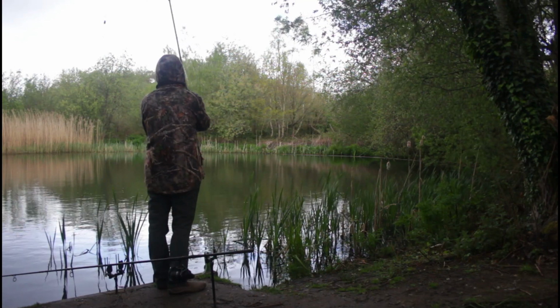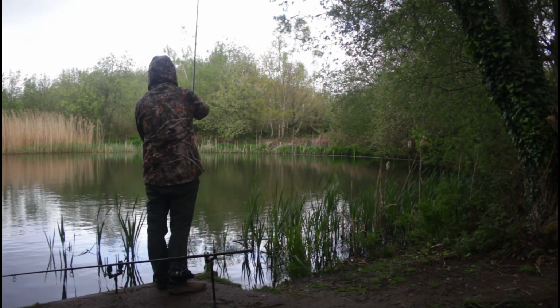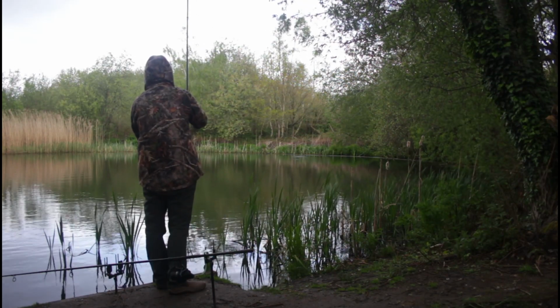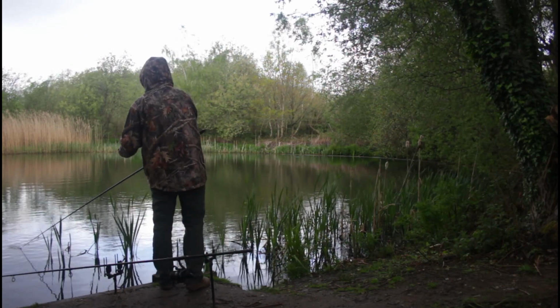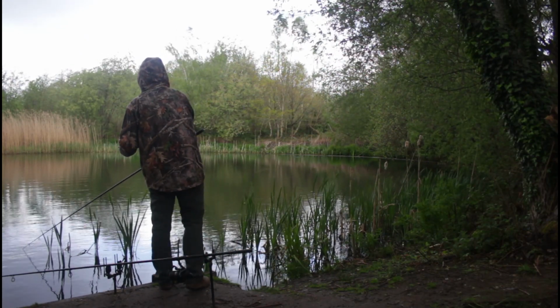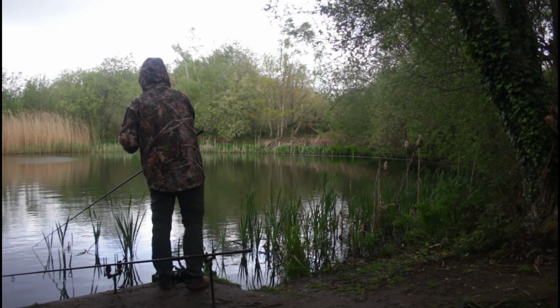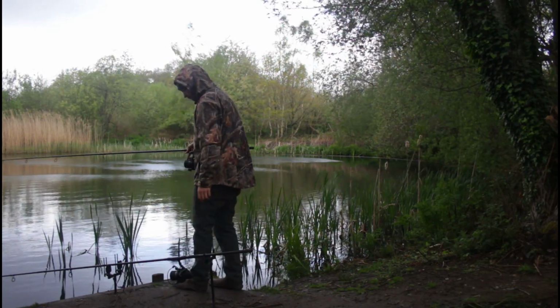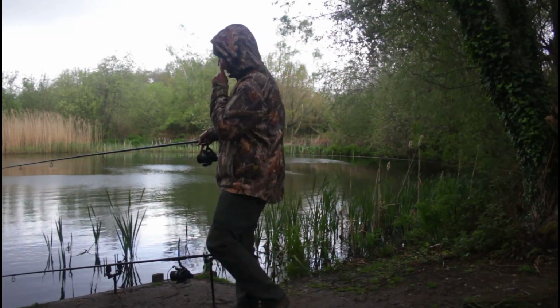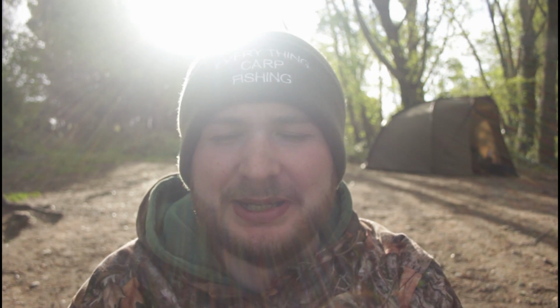I'm going to put the maple pea down to my right in the bay. I put a little bit of bait in last night on this nice little gravel patch right in the corner, and it can do bites during the day as well, because sometimes they come in and sun themselves and sit in this little bay, and sometimes you can get bites off them. So it's worth trying something a bit different for the day. Obviously I'm going to keep one on the bait spot, and a little change, something a bit different, and hopefully I'll catch a carp.